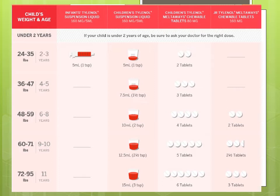Children ages 6 to 8 or weighing 48 to 59 pounds should receive 2 teaspoons or 10 milliliters of Tylenol. Children ages 9 to 10 or weighing 60 to 71 pounds should receive 2.5 teaspoons. And lastly, children age 11 or weighing 72 to 95 pounds should receive 3 teaspoons of liquid Tylenol.